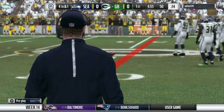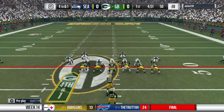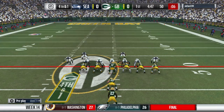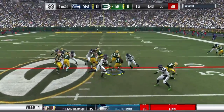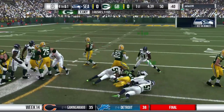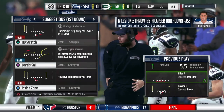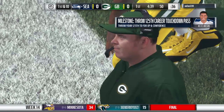And look at this. They're keeping the punter on the sideline. They're going to go for it here on the opening drive. Here we go with Lacey. So certainly an interesting call there to go for it. And this defense delivers a turnover on downs on the very first drive of the afternoon.